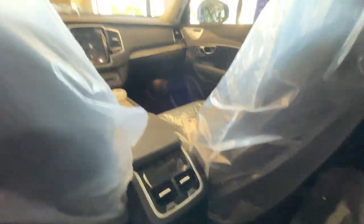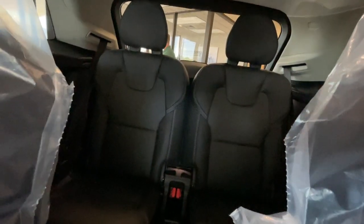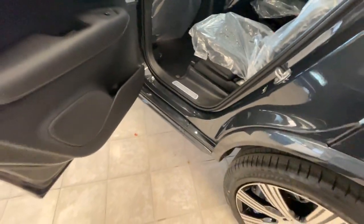Wow, this thing is really nice. They didn't have anything decked out like this on the lot, so I had to build it. Even has an Alcantara headliner. Yeah, this is fully decked out with all the options. Love it. Illuminated sills. Oh, that's cool. I didn't know it had that.